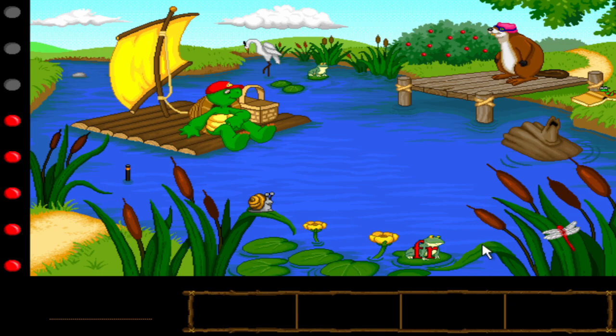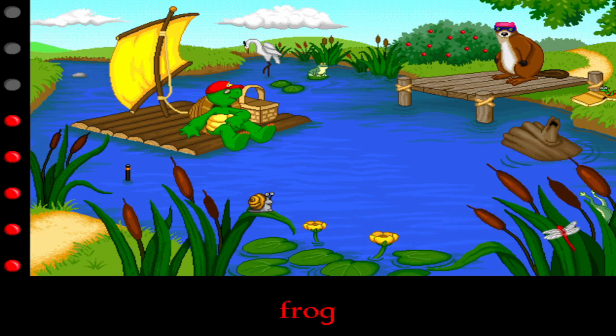Frog is always showing off. Build the word frog. Fur. Og. Frog. Super! Hey, where's that frog going? Can you see? Hey, look! That frog can water ski!